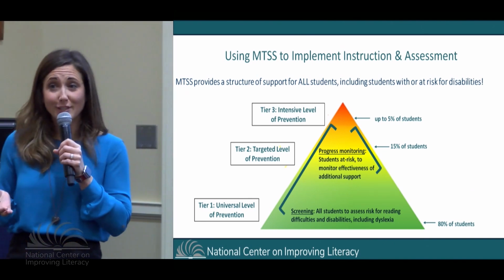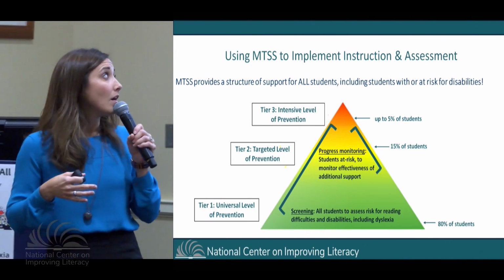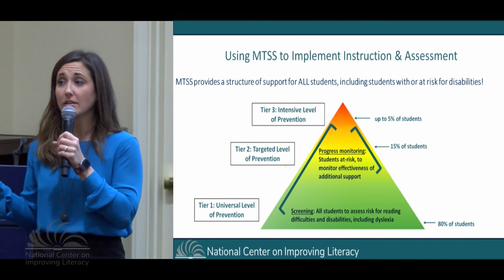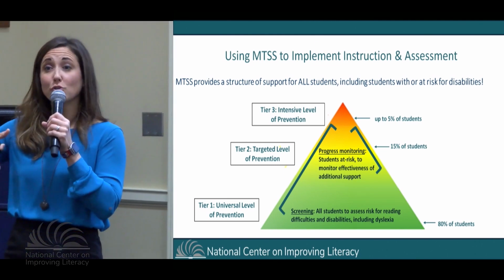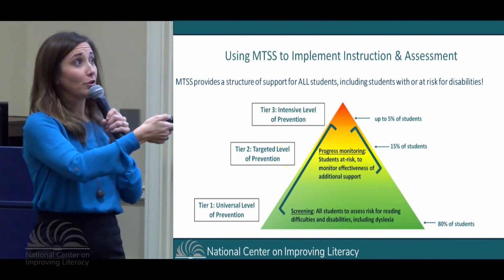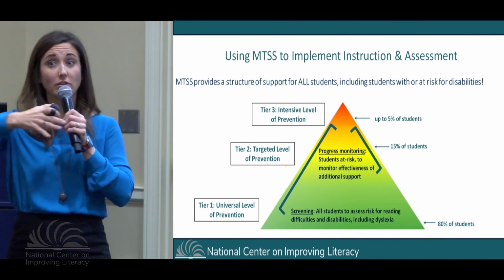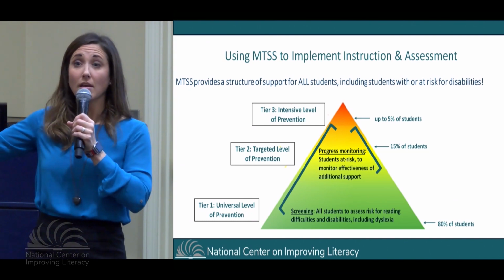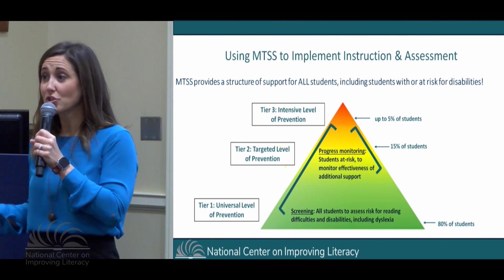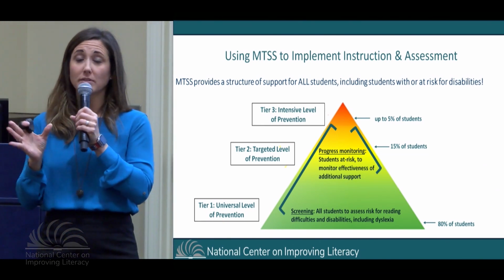If core is solid, so if we have a solid Tier 1 and a solid Tier 2, often I'm working in states, and as I said in my introduction, I work across the nation with states. We find flipped triangles, and our flipped triangle would be kind of what you would imagine. We would have 5 or 10% here that are being successful, and our intervention is massive. That's not necessarily a problem with intervention. That's a problem with core instruction. So really looking at where are the triangles and where are the percentages.